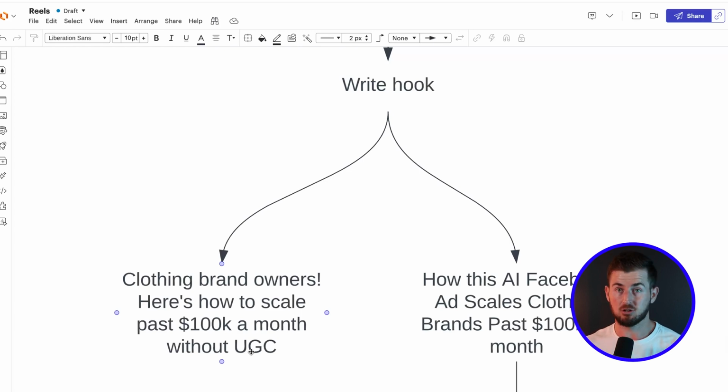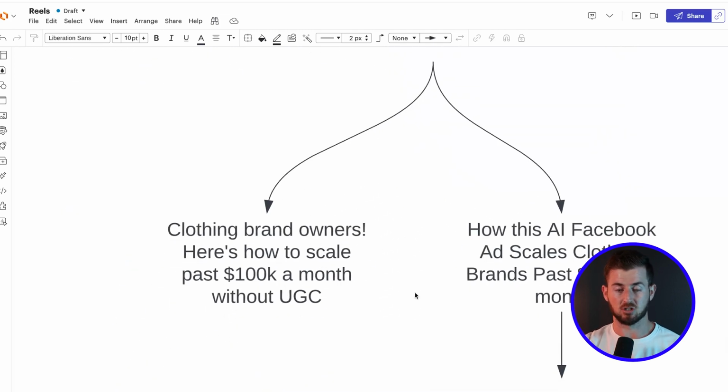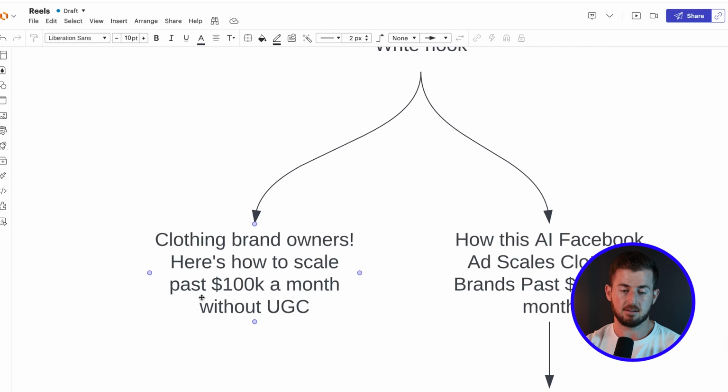Hey, if you failed with UGC, this is not UGC at all, what I'm about to show you. So it grabs their attention because they get to this idea that it's something new they're about to learn, right? So that's why I say without UGC, because if they failed with UGC and I just say, here's how to scale to 100K a month, they might be like, well, they're probably just going to pitch me on UGC again, or they'll try to pitch me on cost caps again. So me eliminating that thing they failed with in the hook actually helps gain the pulling power of it if the mass market has failed with UGC.